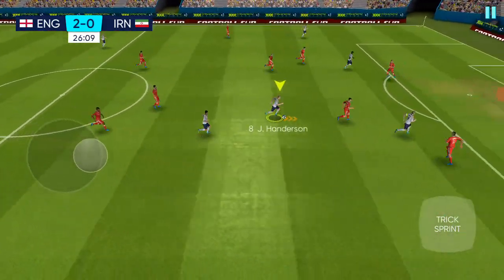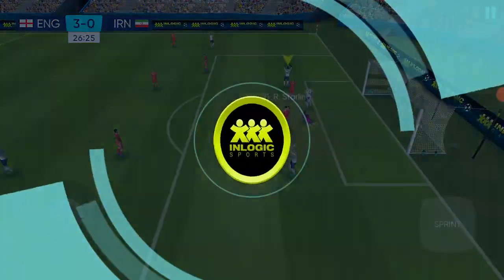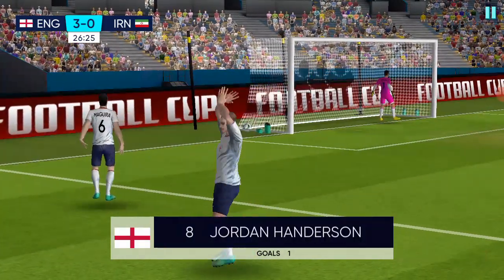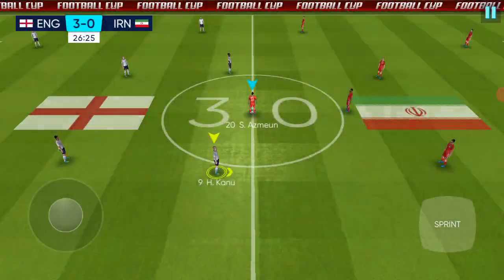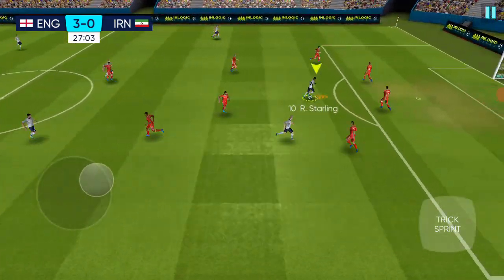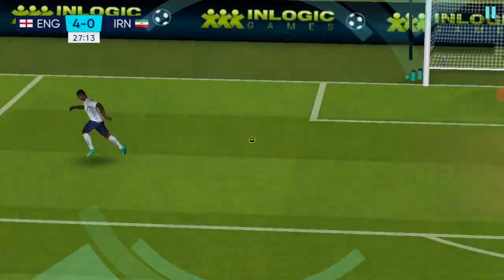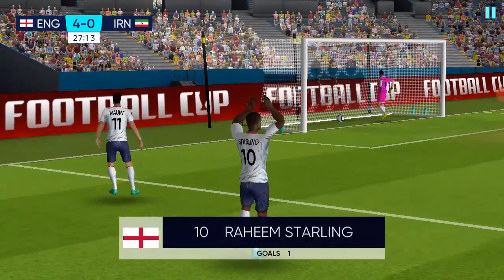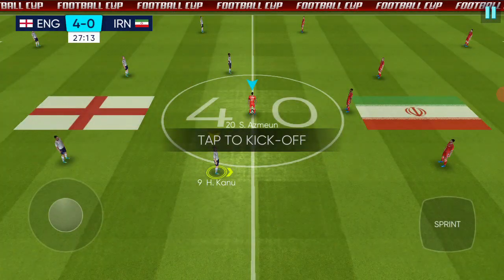Oh, there you go. Here you go, Jordan Henderson. And he scores. There you go, Jordan Henderson. His first one as well. It's 3-0 England right now, and they're playing excellently. Here's Raheem Sterling. He's back in the game, and it's the same thing. Raheem Sterling, he scored again. Sterling for you.